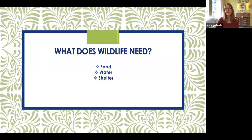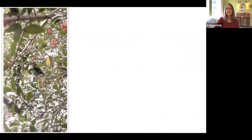Our property is certified. You just have to answer a few questions and make sure that you have what they require to support the wildlife. And you too can have a certified wildlife habitat. So let's take a look at these elements. So the first thing is food.